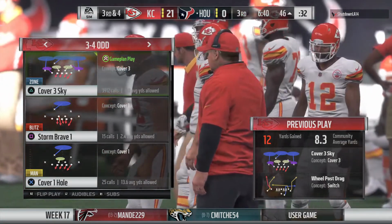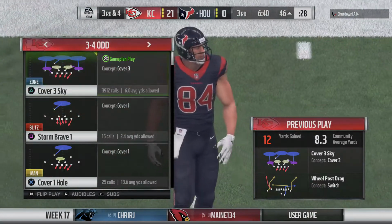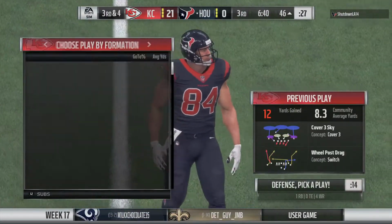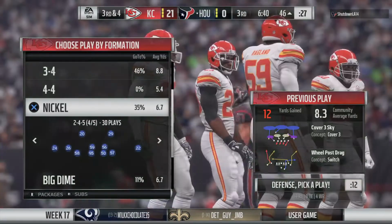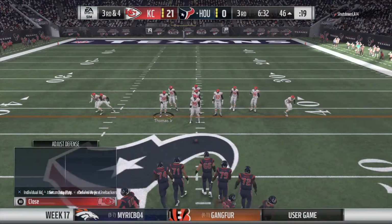Let's make this one simple. What a catch, especially the finishing part of getting his feet in bounds, toe tapping, and, of course, foot dragging. Little tapestry, if you will. Oh, I like it. In need of a conversion on 3rd down.